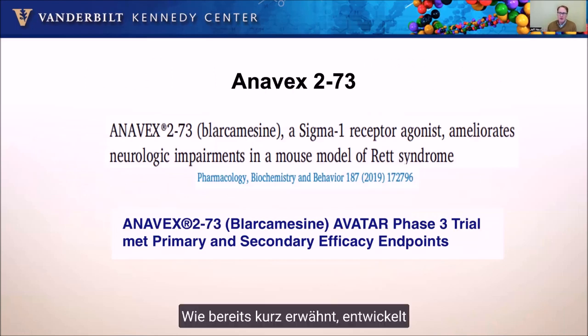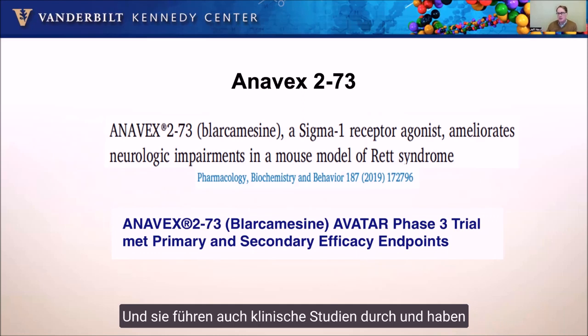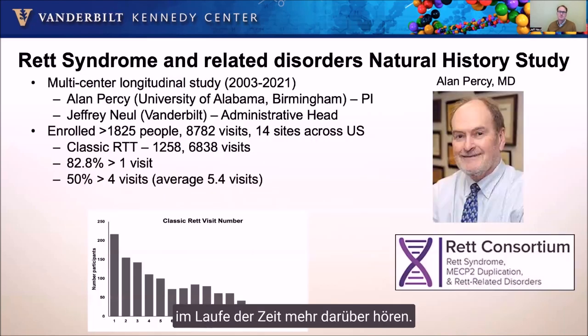Just mentioned briefly, concurrently, there's been development by a company called Anavex of Anavex 2-73, which is a sigma-1 receptor agonist, which showed benefit in an animal model of Rett syndrome. And they are also conducting clinical trials and have reported some promising top-level results. And we'll have to hear more about that as time goes on.